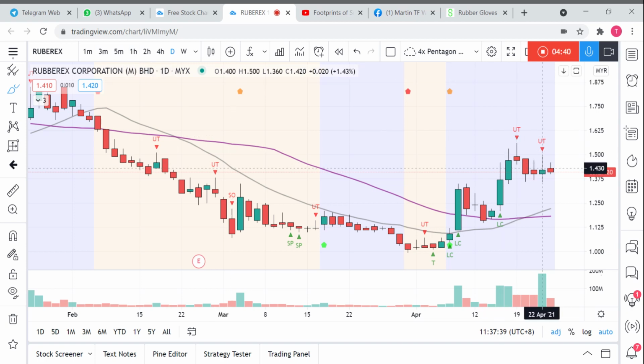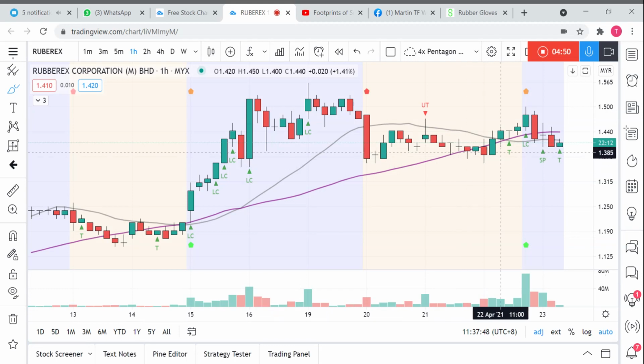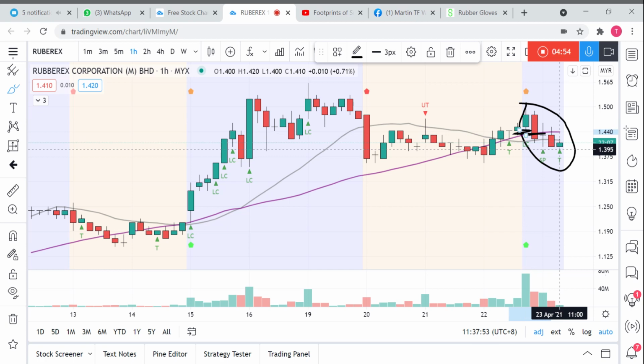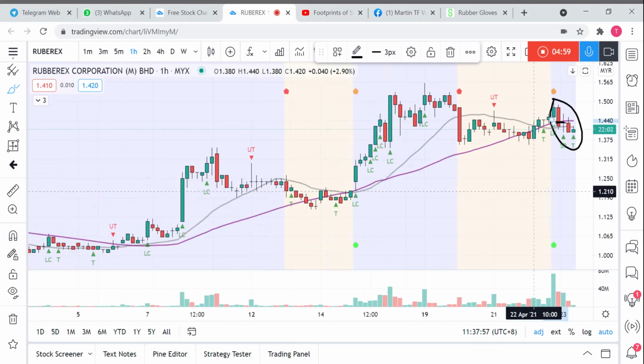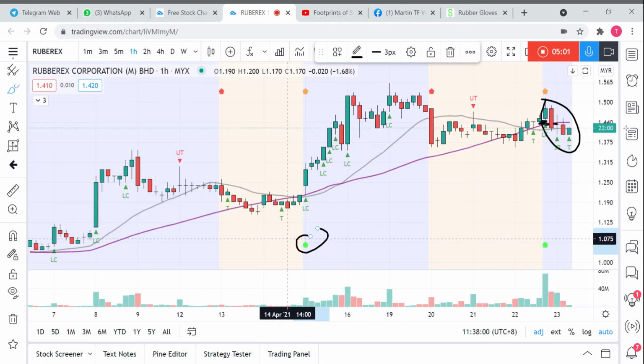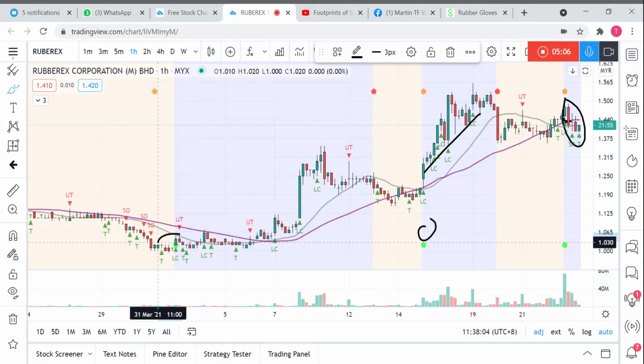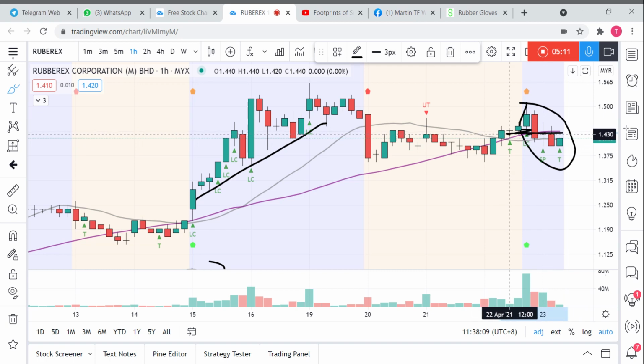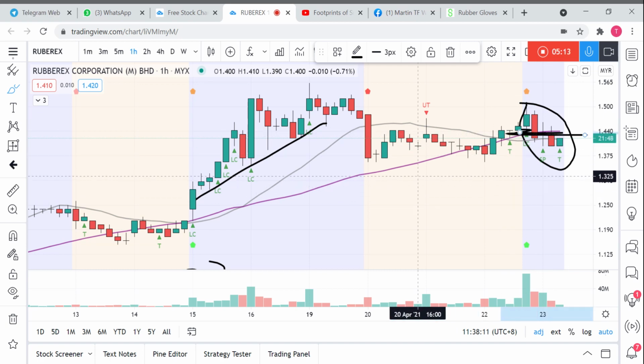But it's a big upthrust. Unlike Top Glove, Supermax, Hartalega, Kossan, and Comfort, even though it's an upthrust, it's not a very big upthrust type. So probably this is a bit weaker compared to the others, trending a bit lower than the pentagons. Most of the time, if you ask me, I don't really like the price trending below the green pentagon. For example, a good trend breakout should stay above the green pentagon area. Like for example here, at least it stays holding above. This one is closing below already, a few bars from here.